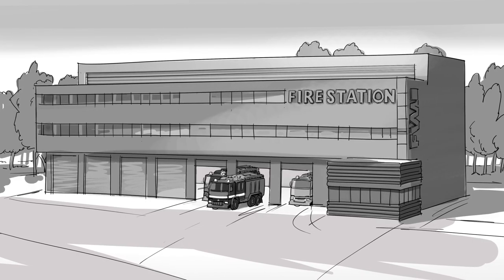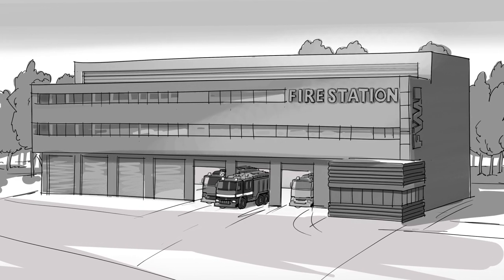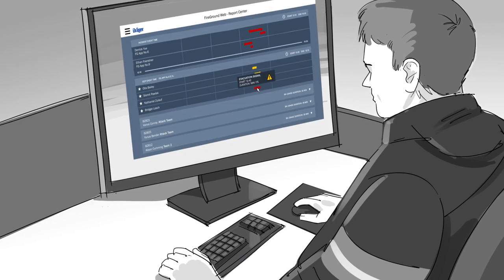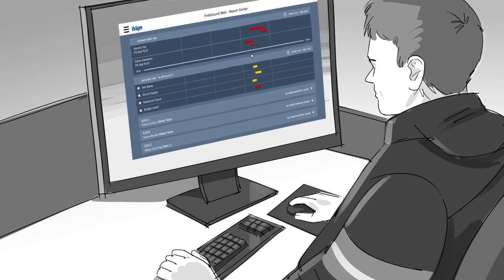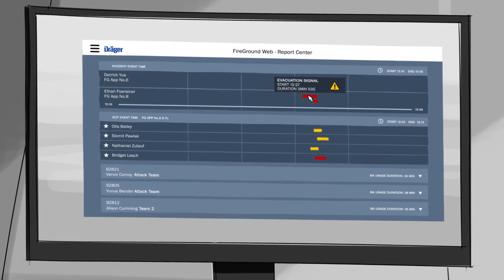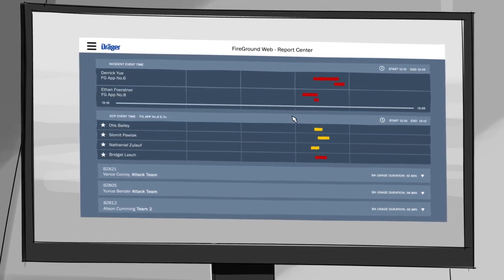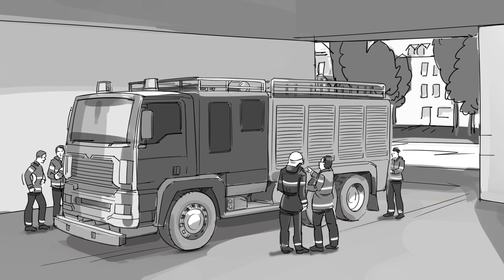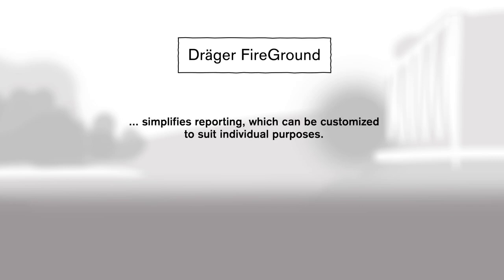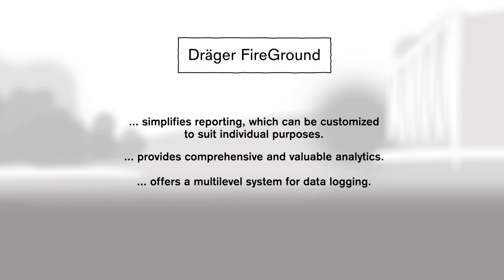No matter how exhausting the mission was, there's plenty to do when it's over. Dräger FireGround automatically logs a lot of information, which, until now, requires a lot of paperwork, such as SCBA users, the duration of their operation, and any possible emergency, giving firefighters time to focus on their work and prepare themselves for the next call. Dräger FireGround simplifies reporting, which can be customized to suit individual purposes, provides comprehensive and valuable analytics, and offers a multi-level system for data logging.